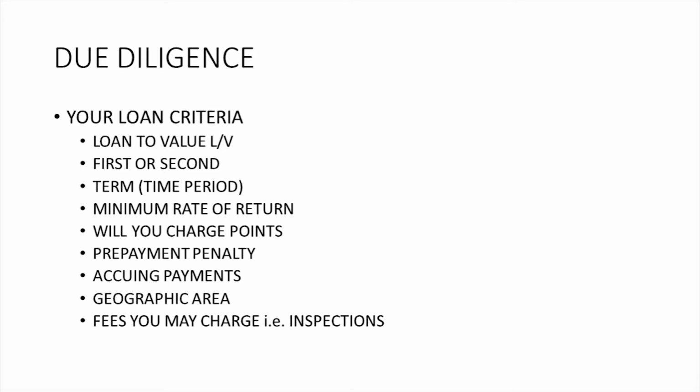Accruing payments again depends on the individual and the property. Accruing payments really means that if I'm doing a fix and flip, and there's interest involved, it's not equity participation. Say I charge a 12% annualized interest rate. Normally, I collect that monthly interest every month. Sometimes I let it accrue to the sale. It just depends on the property, the condition of the property, the length of the rehab itself. But there again, that's just something that you choose on your own.